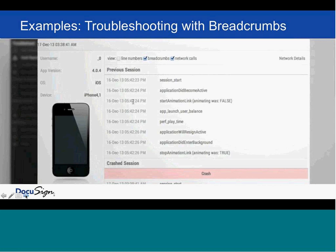Yeah. So breadcrumbs, before breadcrumbs, trying to repro a crash was quite manual. With Crittercism, we now get step-by-step instructions of which snippet of code is being accessed that caused that crash. This is a favorite thing for engineers. No more manual process. With this, now I can fix a crash in about 2 days, get it into our develop branch in 2 days.